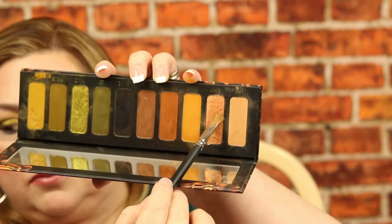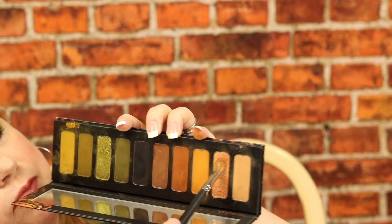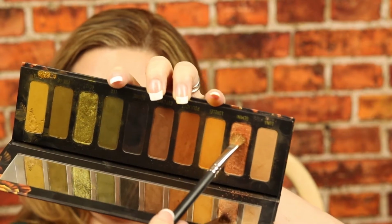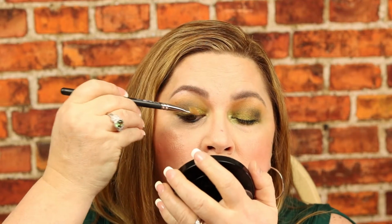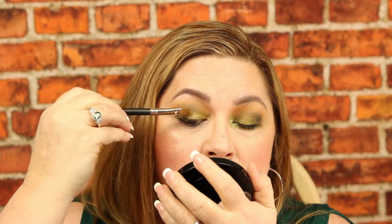Now to spruce it up even more, I decide to dip into the gold metallic-y shade called Gemini, and I apply this right on the center of my lid with the MAC 242, and it gave it just that little spruce that it needed, and I love the way this looked. You couldn't really tell that I went from one color to the next.